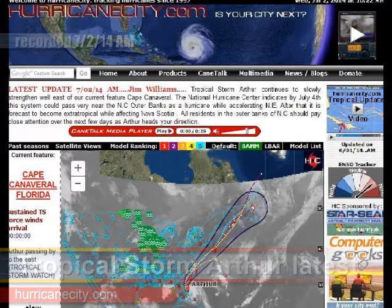We'll do it probably tomorrow night as well, and then once the system, if it's going to make landfall in the Outer Banks, which would be on Friday, we'll do the hurricane warning show as the system is making landfall, the landfall show, and that's only if it's going to make a direct impact. Right now it looks like it's going to be a glancing blow for the Outer Banks. We'll have to see about that.